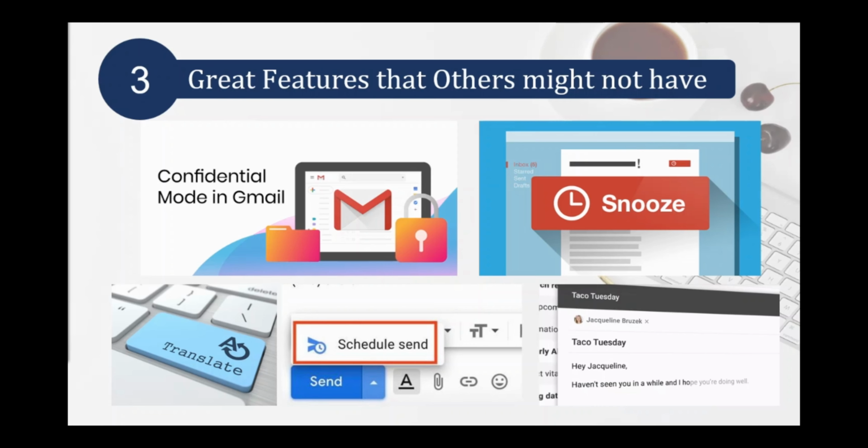The snooze function helps to remind you again of incoming Gmail notifications at a later time. The translate function helps you to translate the whole email string to the language that you want. You could schedule your email to be sent at a later time or a later date in Gmail. And lastly, with Smart Compose and Smart Reply, Gmail will automatically help you to pick the word or finish your sentence by using artificial intelligence.